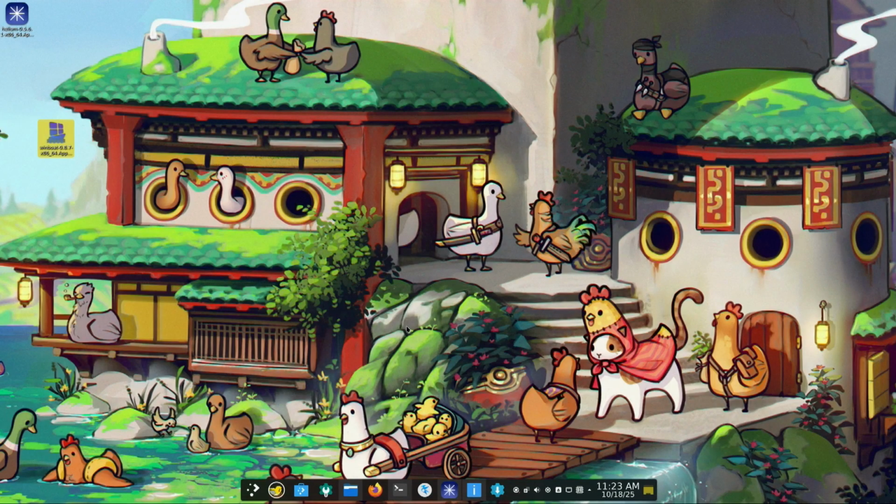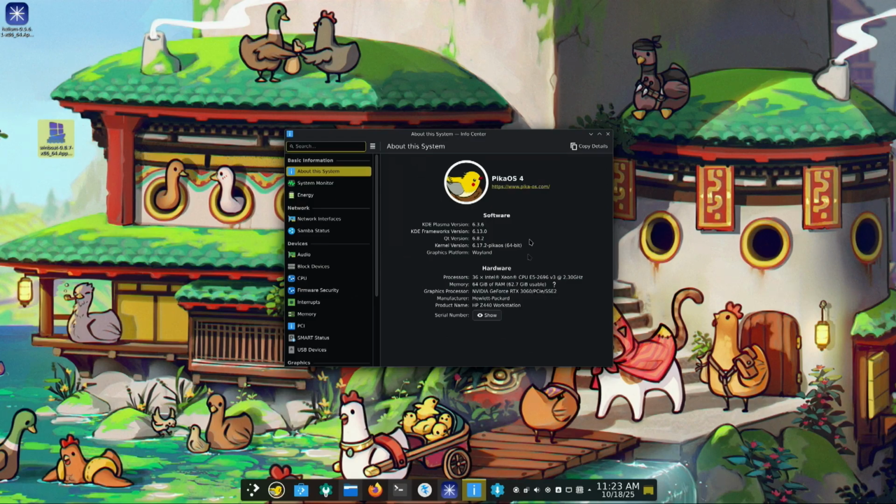Alright, so here we are on my PikaOS desktop. This is the PikaOS default wallpaper. I'm not into it, and as you notice on my main system I changed that. But at any rate, let's just take a look at the system information. It's just the same as it was before. I'm still using that E5 2696. It's the same system, the HP Z440 workstation.